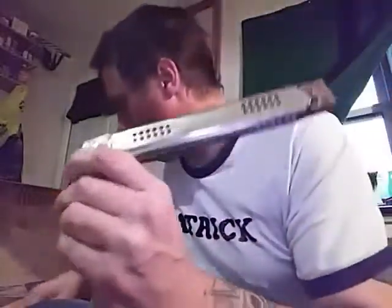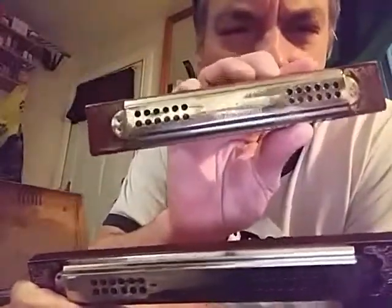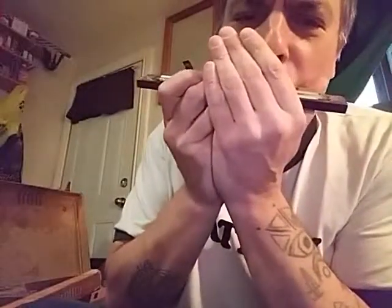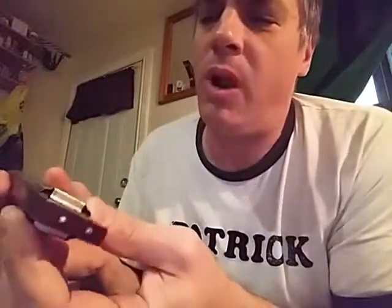I have two of them. I have this one in the key of C and a little shorter version of it in the key of E. This was given to me by my friend Matthias Kahn of the band The Burning Hell. Like if I was going to use a tremolo harmonica on stage, this would be the one I use.